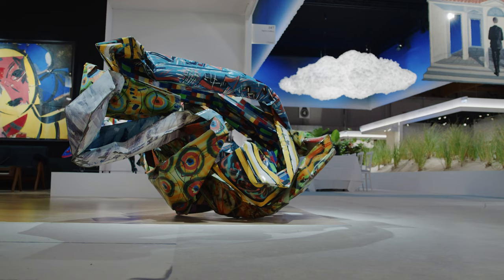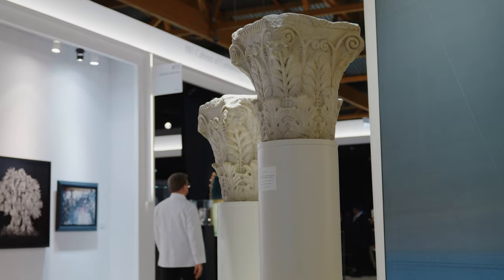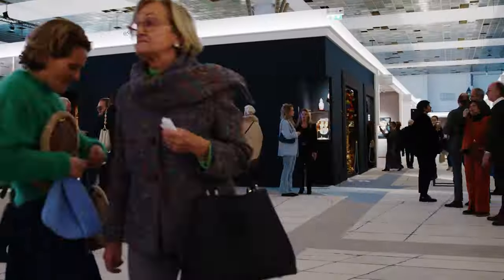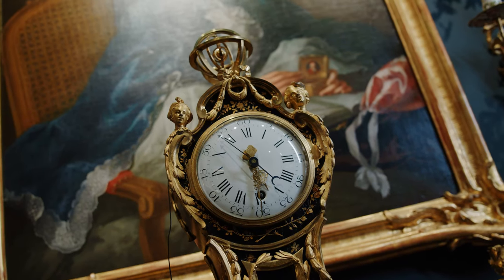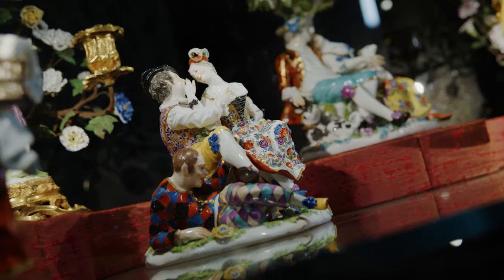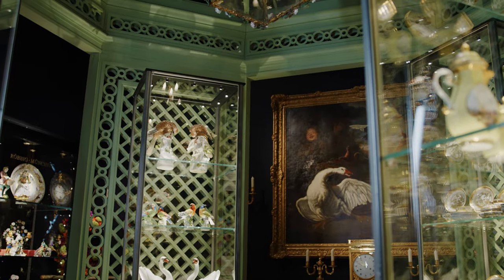In the heart of Brussels, the exclusive BRAFA Art Fair opens up a world of unique elegance. With a rich tradition of curating important porcelain objects from the Meissen manufactory, Galerie Röbbig embodies the peak of artistic refinement. Each piece in our collection is not just an artifact, but a story woven into the fabric of history and preserved for the attentive eye.